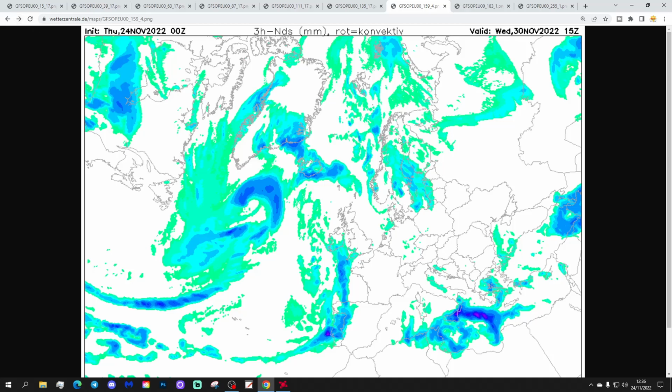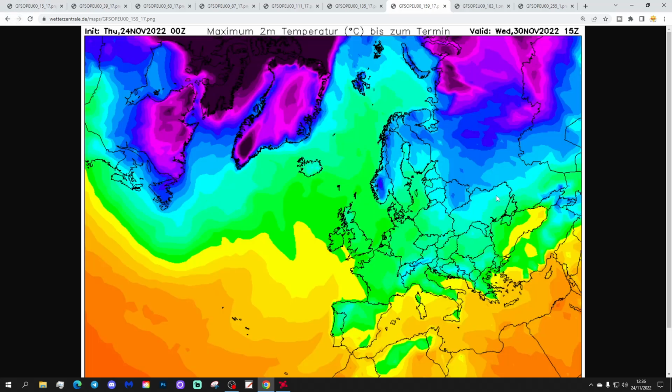So rain, sleet, snow again affecting Scandinavia. More wet weather trying to get into the UK, but this time probably just affecting Ireland, far southwest of England, possibly western parts of France, and then down in Spain and Portugal. Large dry spot through much of France over towards the Black Sea. And then we have the showers and thunderstorms still there across the southern and southeastern part of the Mediterranean.